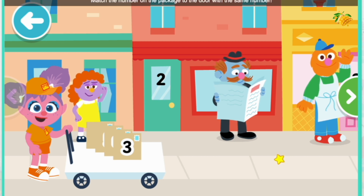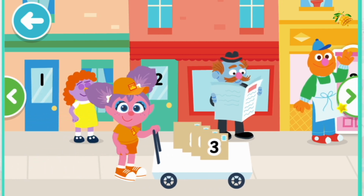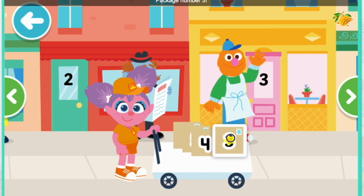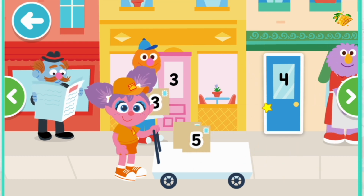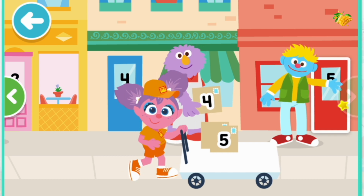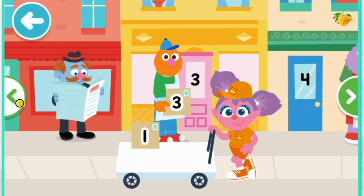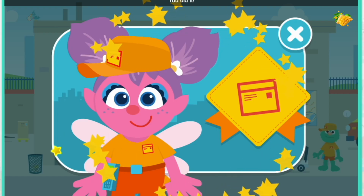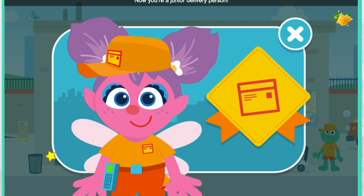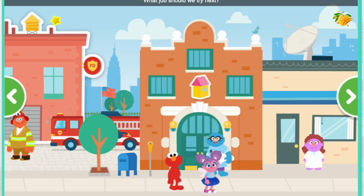Match the number on the package to the door with the same number. What job should we try next?